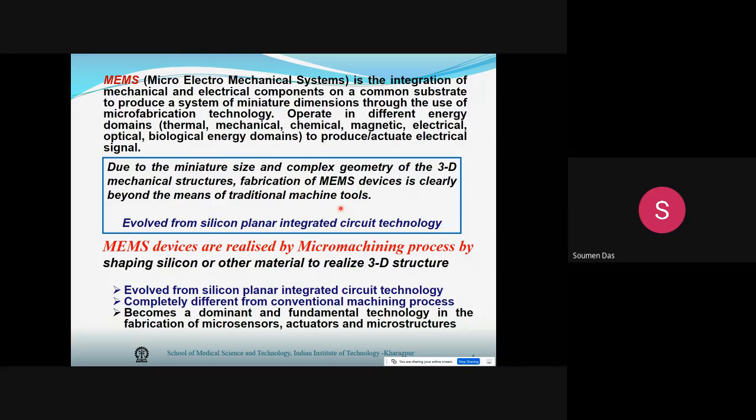by putting the material in the system, and it will cut or remove some material, and you will get the structure. But one thing you have to know, that this is a sequential process.